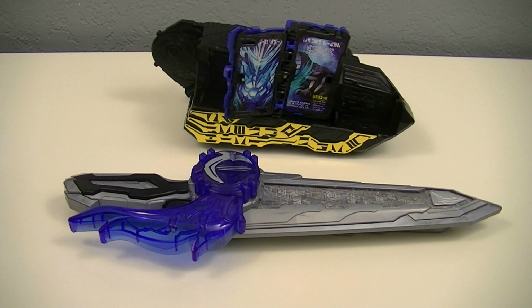Not to mention, it also comes with the main transformation book for Kamen Rider Blades, so you get that. Plus, you can use it in combination with other Wonder Ride books for different transformations and different special attacks, and just being able to use these things in different combinations does add a lot of playability to the Seiken Sword Driver.